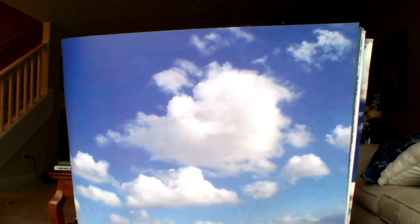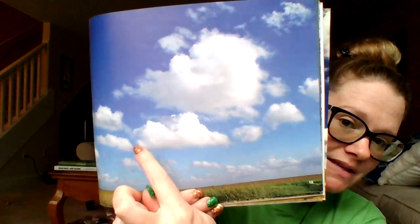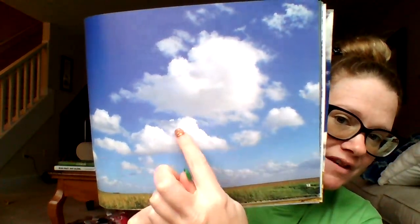Cumulus clouds have flat bottoms and puffy tops. Small white cumulus clouds mean we'll have good weather. So these are okay. Do you see how some of the bottoms look kind of flat and they're puffy on the top? So these are called cumulus clouds. So cirrus are really high and thin. Cumulus are puffy. You think we're done yet?